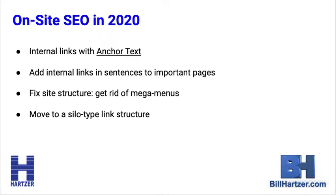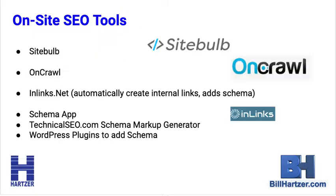You want to have more of a silo type link structure, meaning that you go to your home page and in the main navigation, those are the main topics of your site and the categories. Under those categories, those category pages need to then link out to other pages in that particular category. So you want to take those themes and make sure you have several different themes going on your site.